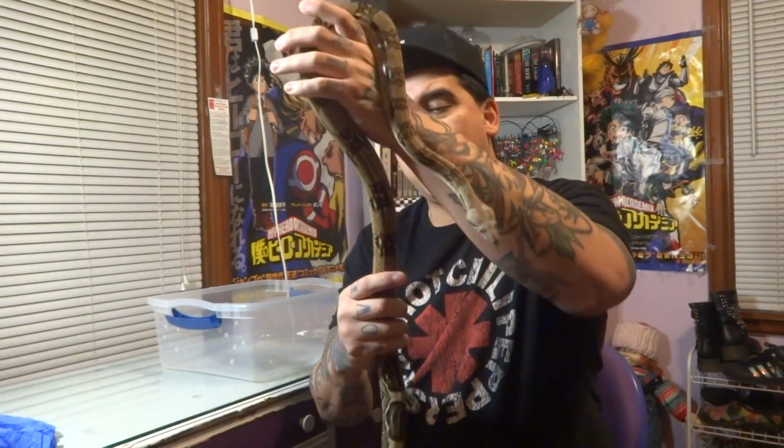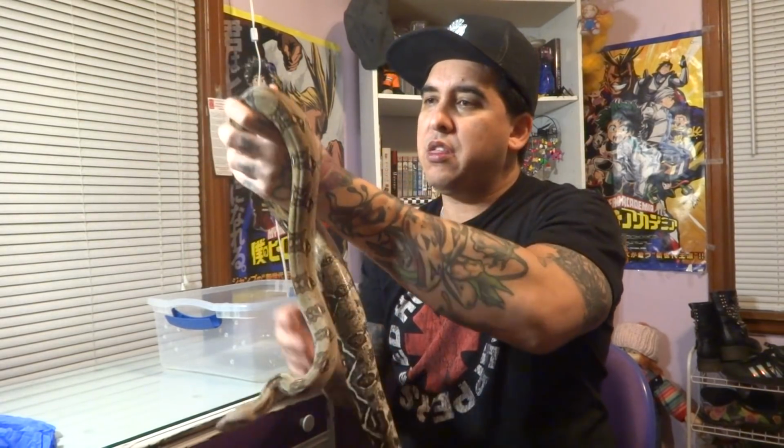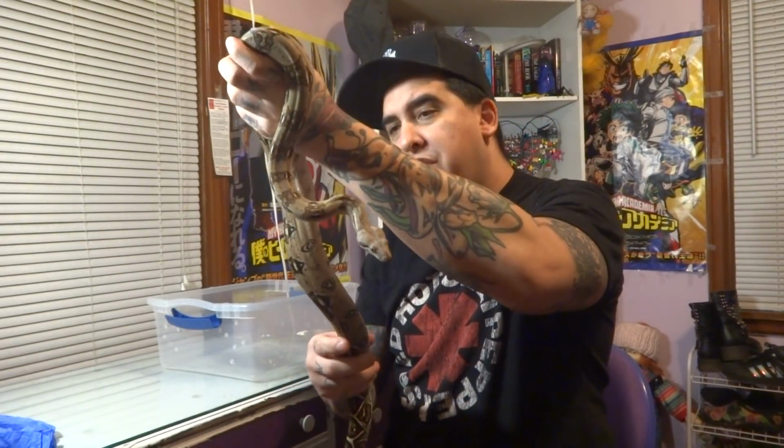Another thing I'm going to do is lift up and let it go underneath its belly. How does the belly look? I'm looking for any scale rot, anything like that on the scales. Make sure the scales are nice and healthy looking. Another thing, and if you notice, I keep going back and forth from the body to the head, because you don't want to get so focused on the head and then go to the body and forget.